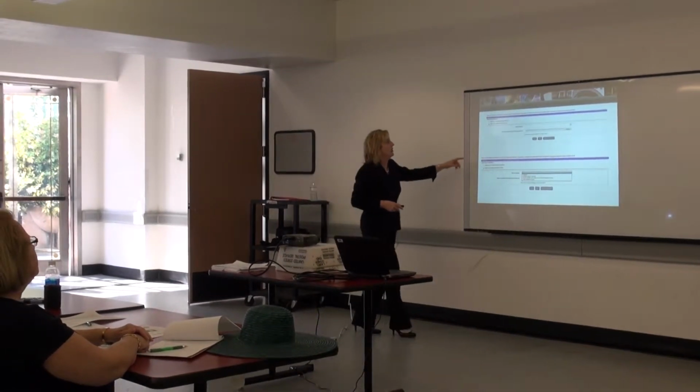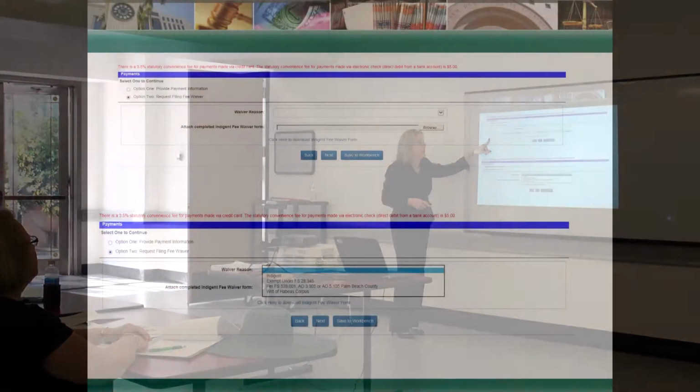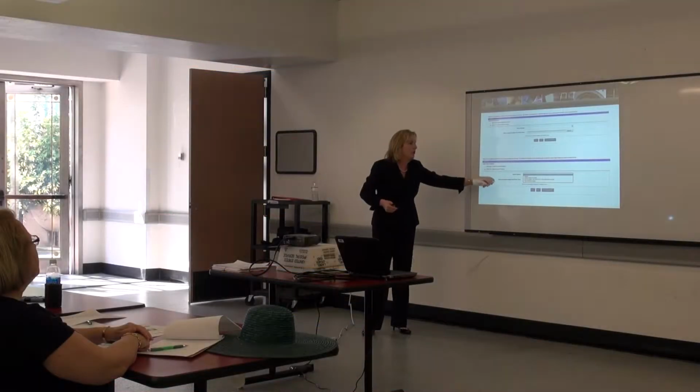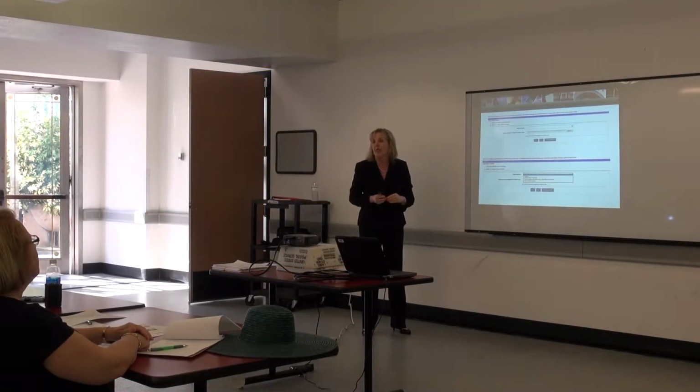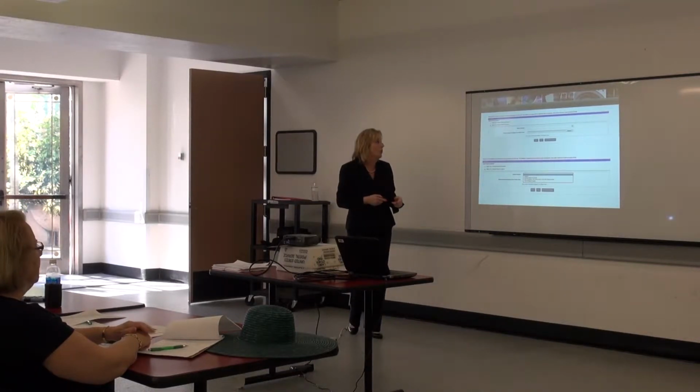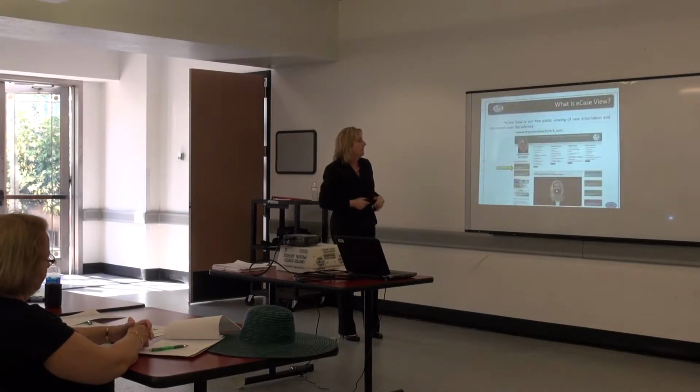If you are going to do the option request a filing fee, it's going to ask for the waiver reason. Why? And here are your reasons. You're either indigent, you're exempt under 28.345, that's the government exemption, 539 in the AOs here in Palm Beach County, that's either adoption or, like I said, the pawnbrokers, and then of course the writ of habeas. If you're going to do indigent, you have to fill out the form and attach it. It has to be approved by either the clerk of courts or the court.